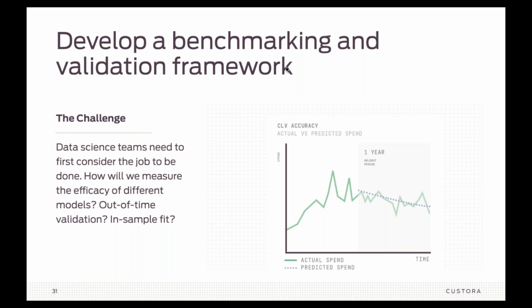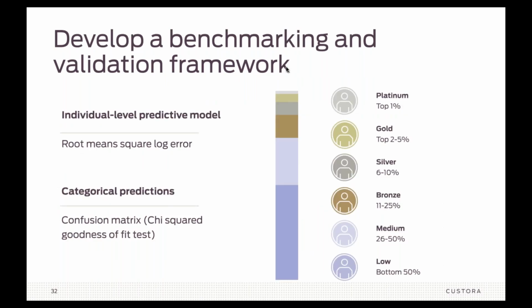It turns out this is actually a topic for another deep dive webinar, because I'm giving myself a lot of homework here. The way that you as a team should think about validating the fit of a model actually depends on how the model itself is going to be built and what the purpose of it is. Thinking about our example here of customer lifetime value, you could imagine a couple of different ways of building a customer lifetime value model.